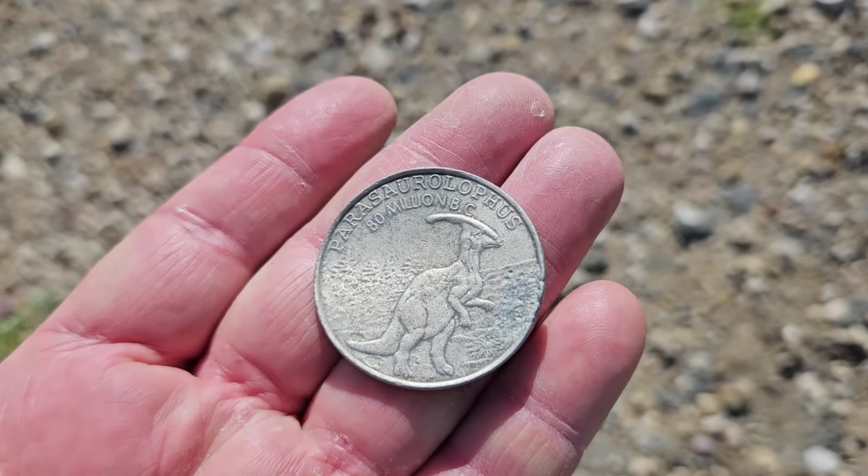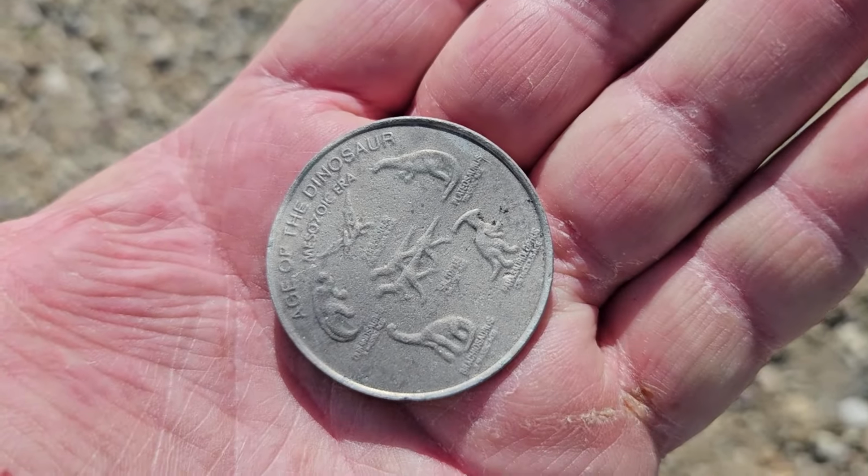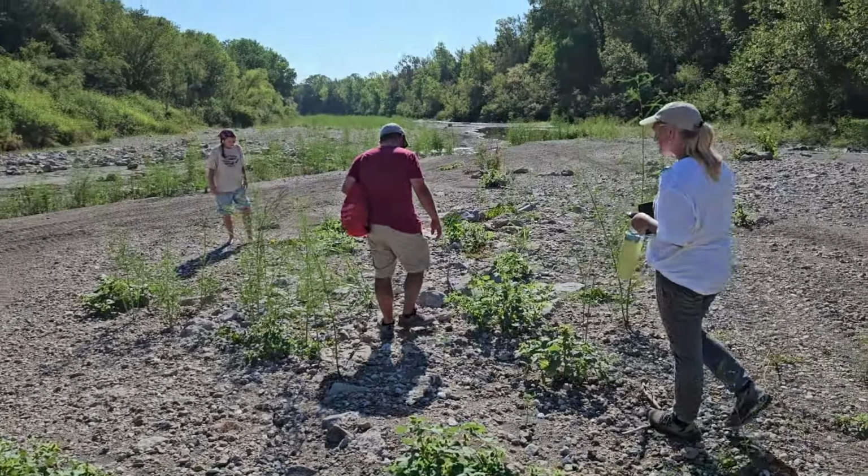All right, we found a rare Spanish doubloon with the dinosaurs on it. This is proof that the Spanish knew about the dinosaurs. At least that's what Chaz says, right, Chaz?